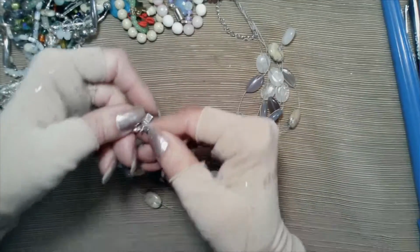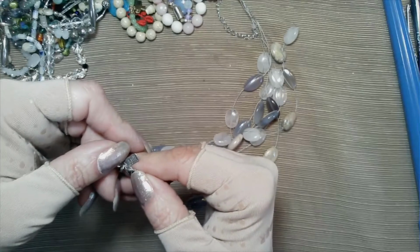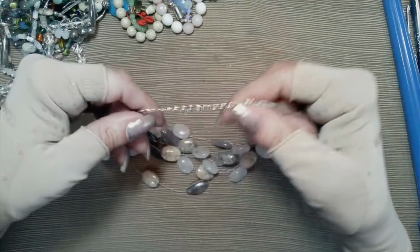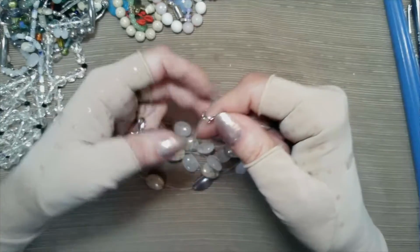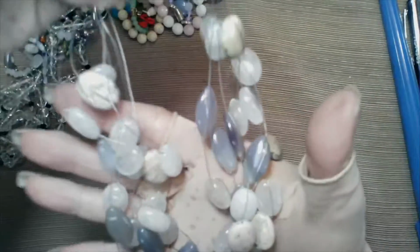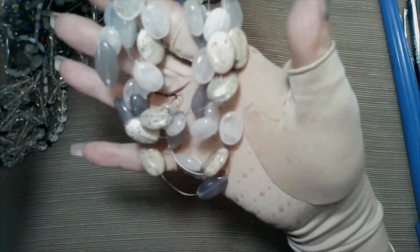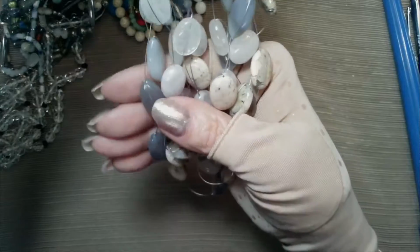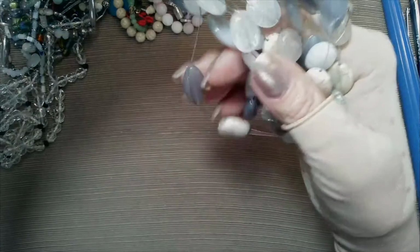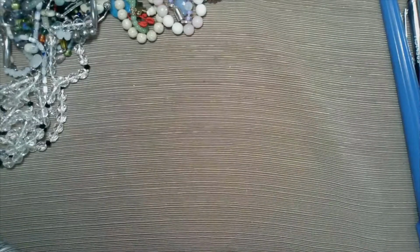This is a J. Jill. It's got a lobster claw clasp, and it's got a 4-inch extender. That is pretty. Look at that. This is done on wire, that Invisa wire. It's very pretty. I'm going to have to lay it out and see if I can't get it straightened out.